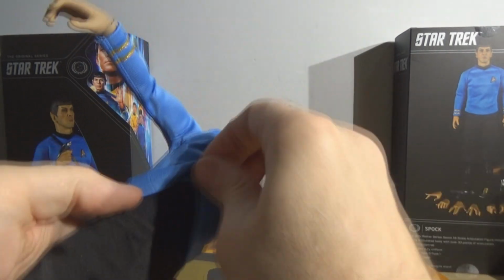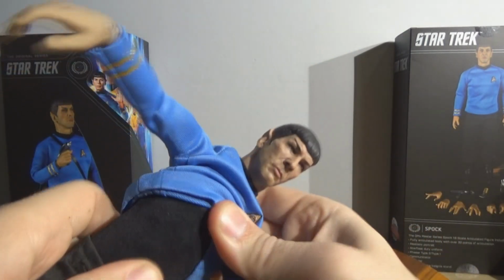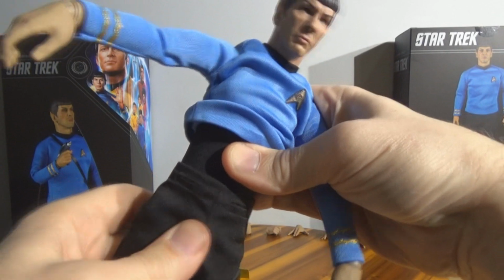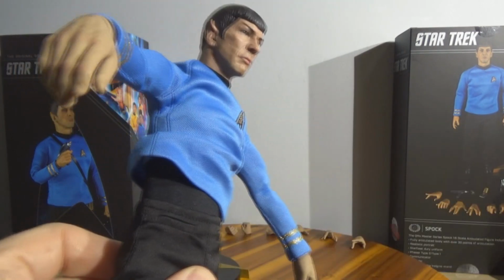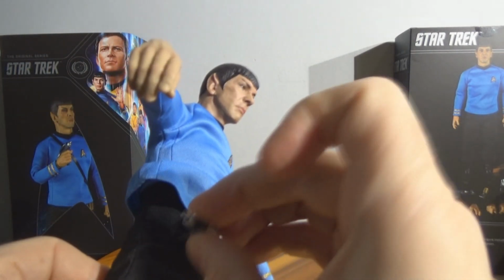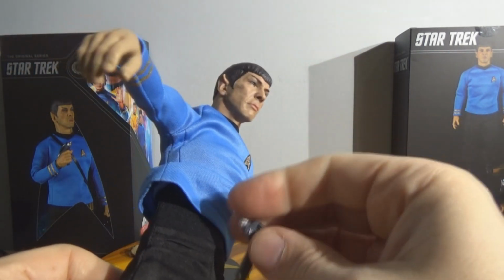Chest pivot. He's wearing a black t-shirt under there. Side to side, not bad. Hip movement. Forward and backwards, no side to side on the hips. It's got little pockets there. I don't know if anything will fit in the pockets though. Can't get in there.